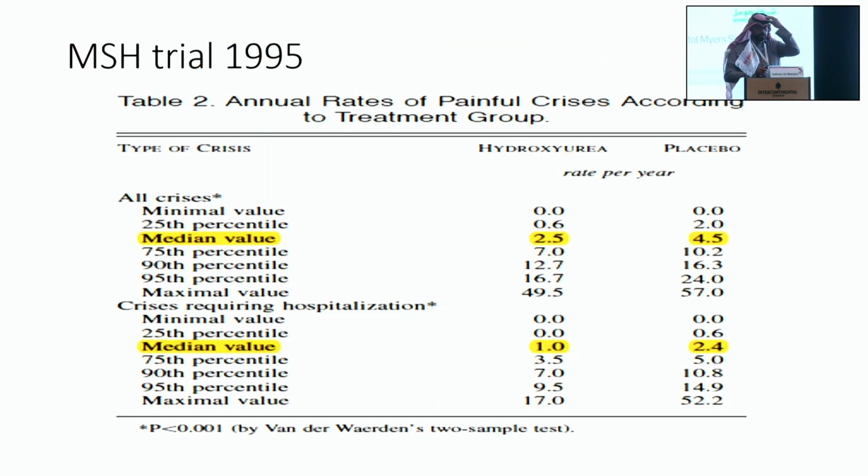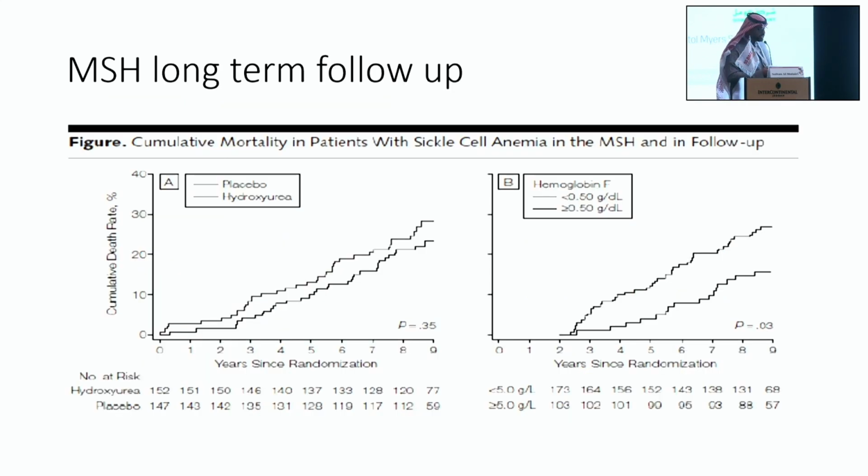This is the MSH trial in 1995 that led to approval of hydroxyurea in adult patients. Looking at the annual pain crises, there was a reduction of close to 50%, in all crises or crises requiring hospitalization. In the initial study, no survival benefit was observed. If you remember, earlier the indication for hydroxyurea was 3 pain crises or 1 episode of acute chest syndrome, but this has totally changed now. With longer follow-up of the MSH trial, it appeared to show survival benefits for patients with sickle cell disease as time goes, especially those who have a robust response with hydroxyurea with persistently high hemoglobin F.